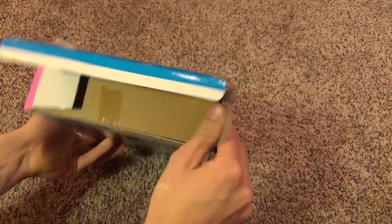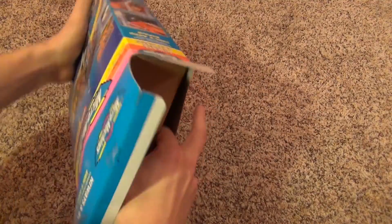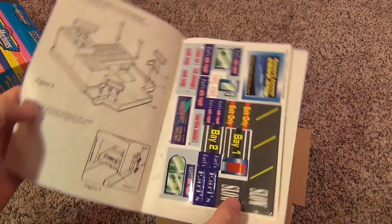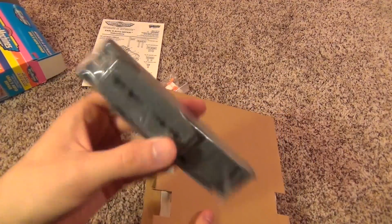And these sets typically don't come with any cars, just the playsets themselves, and they usually retailed for around $8, which is pretty reasonable. So we have an instruction manual, sticker sheet, here are some parts in baggies, and these are the track pieces.